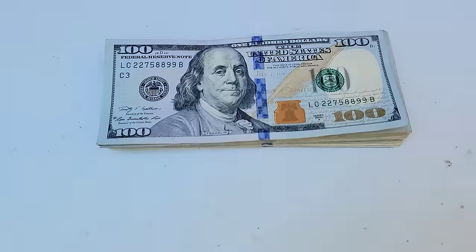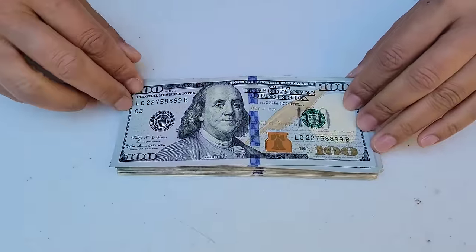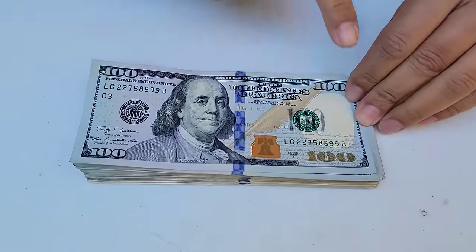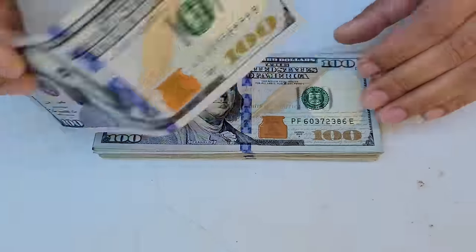You up first? I'm feeling lucky, Jeremy. Oh, nice. Hopefully. I'm gonna go through these so quickly. There's two places you can look for star notes, either on this serial number in this corner or this serial on this corner.